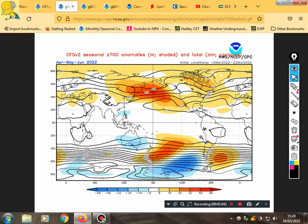So I'm going to look at 3 models: CFS, CanZips and JMA. We're not going to be looking at models here, there and everywhere, because I've not used these models for a long time, and the websites are quite complicated. It takes quite a long time to learn to navigate the website.